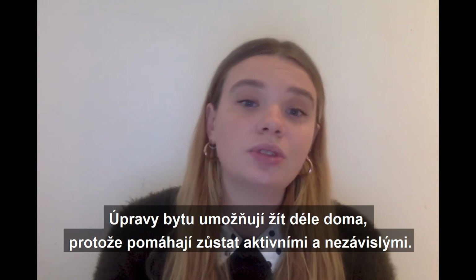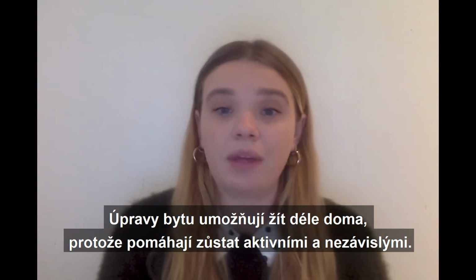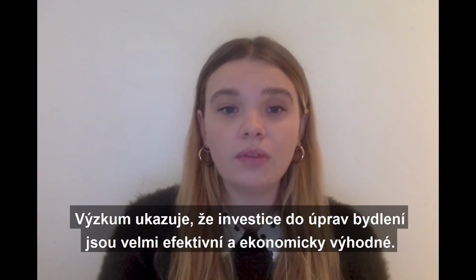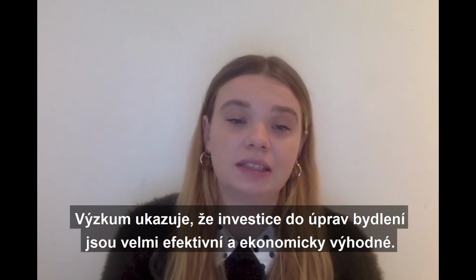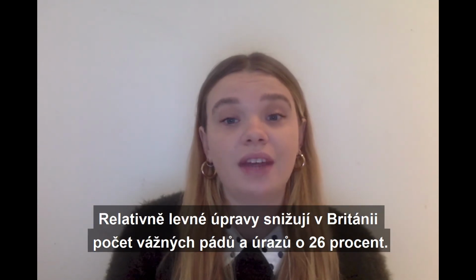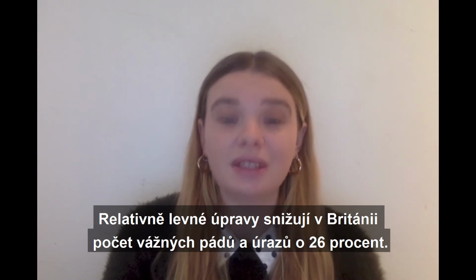Home adaptations also allow people to remain in their home for longer by helping them stay active and independent and helping improve well-being. Research has found investment in adaptations to be highly cost-effective. Relatively low-cost home modifications have been shown to reduce the number of falls that require medical treatment by 26%, that is in the UK.